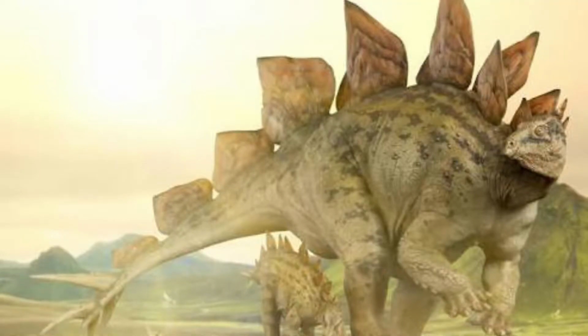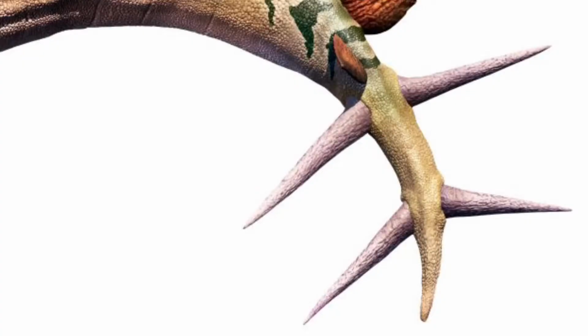It had some pretty distinguishing features. For example, as well as the plates that Stegosaurus has along the back, it also has a pair of spikes on the end of its tail. So you might see old images where it has 6 spikes on the end of its tail. That's inaccurate, it only had 4. Just thought I'd tell you guys that.